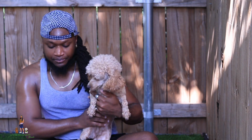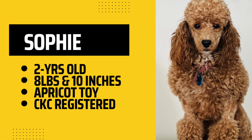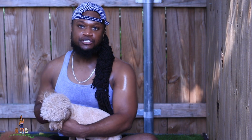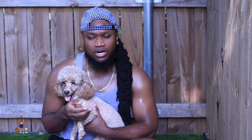All right, Sophie, let me give you some stats on her. Sophie was born on November 28th, which makes her 2 years old this coming November. She weighs 8 pounds and she's also 10 inches tall, just like Zizi. She is an apricot toy poodle, and she is CKC registered. So she came CKC registered, and I just got her maybe 4 or 5 months ago, and she is precious.